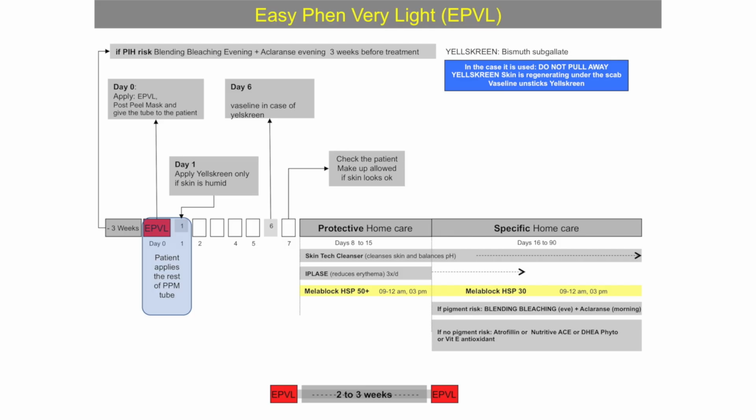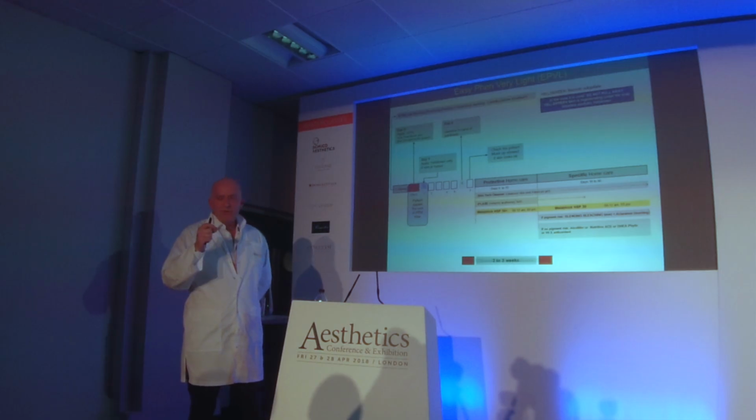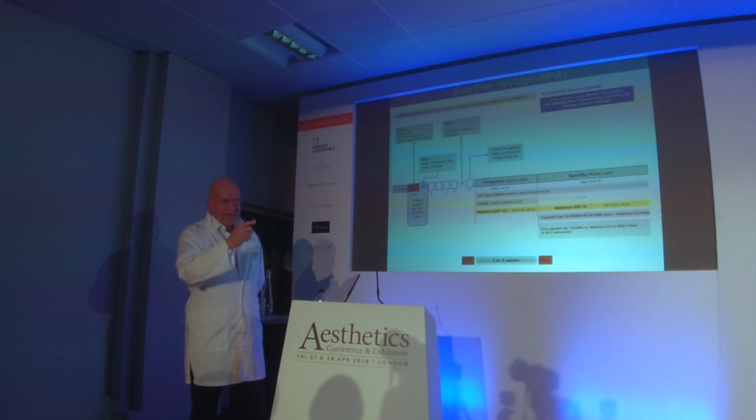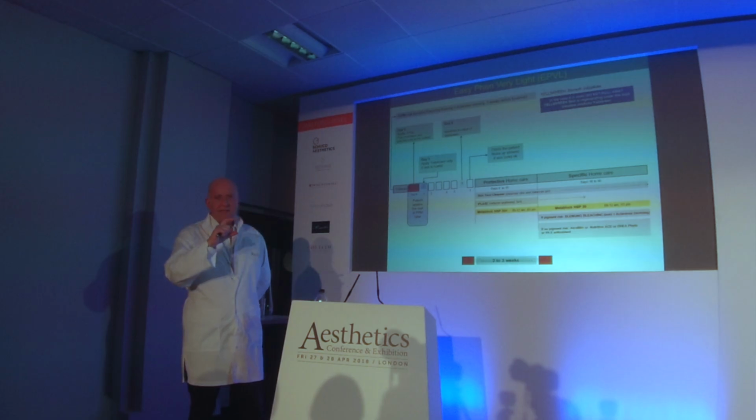So this is here, Easy Phen Very Light. That's the day of the peeling, day 0. Day 0, we apply the peeling. We apply the post-peel mask. I will show you what it is. It's a little tube, cream tube, which is inside of the kit. And the post-peel mask, like Vicky is showing to you. So, day 0, the patient applies the rest of the post-peel mask that we give. So the post-peel mask is this tube that has an anti-inflammatory activity, so it removes the inflammation.